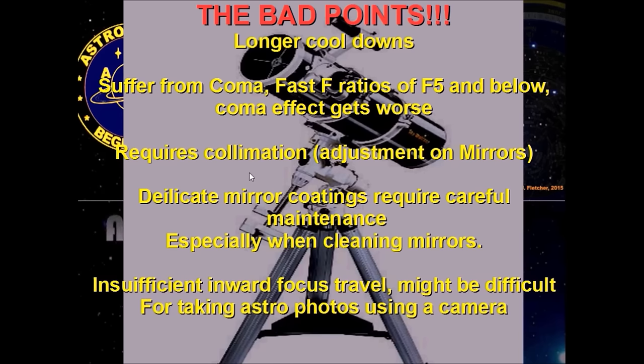Because of the way it's designed, the focuser, where it's mounted on the side, has a problem with inward focus travel. In other words, if you're going to attach a camera onto there, you might not be able to focus your image properly. Reflectors, in bigger sizes, tend to be heavy and bulky.